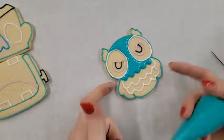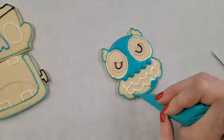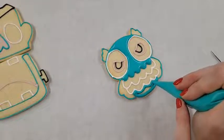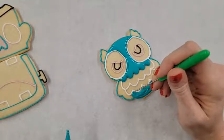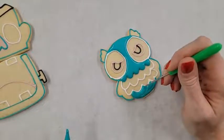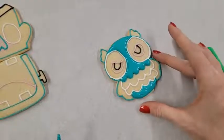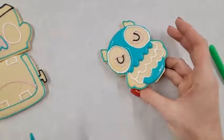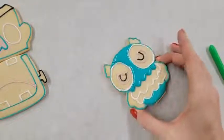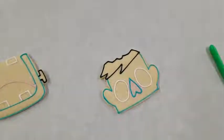The next thing I'm going to fill in is the bottom half here. Kind of take it and pull it up with those lines here, the edges, because that way it's going to keep the points that you need for the design to come through. Okay. We're going to set this aside. Let's grab our Frankenstein.